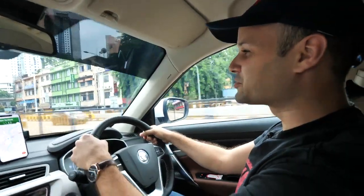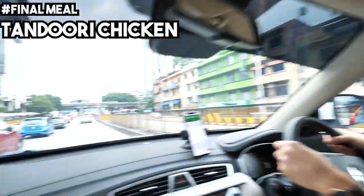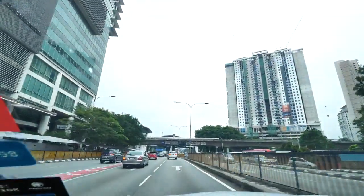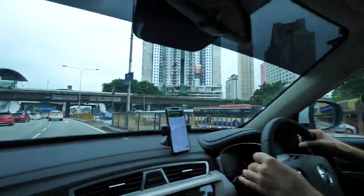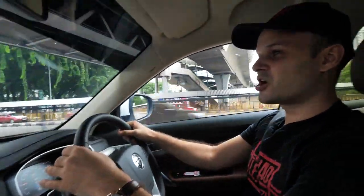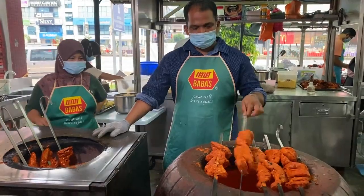Awesome, guys, and next up, we're just driving through traffic. Feels so good to be exploring KL after 6 years living overseas. I haven't had a license or a car, and we just bought a car, and I got my license here in Malaysia. So this is gonna be the start of some road trip series. Right now we're just starting out in KL. We're going for tandoori chicken.